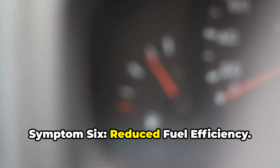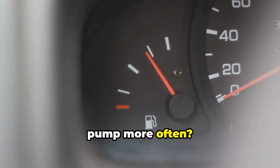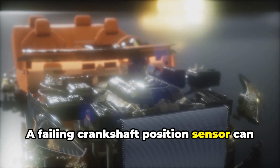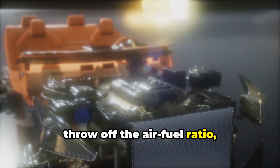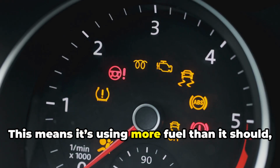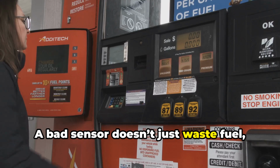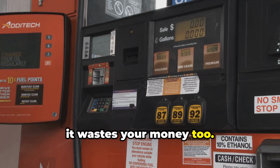Symptom 6. Reduced fuel efficiency. Have you noticed you're stopping at the pump more often? A failing crankshaft position sensor can throw off the air-fuel ratio, causing the engine to run rich. This means it's using more fuel than it should, and your miles per gallon drop significantly. A bad sensor doesn't just waste fuel, it wastes your money too.